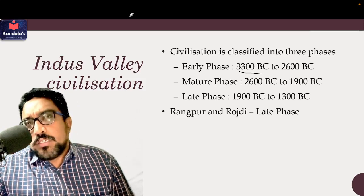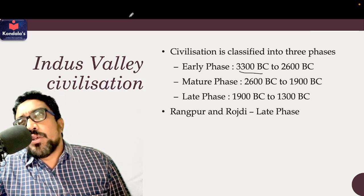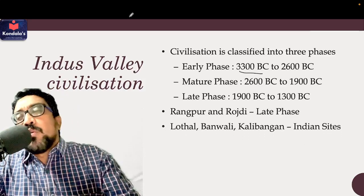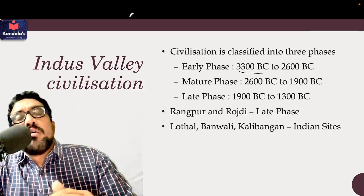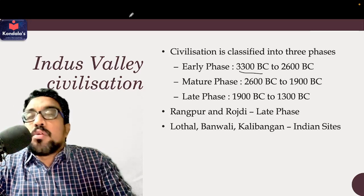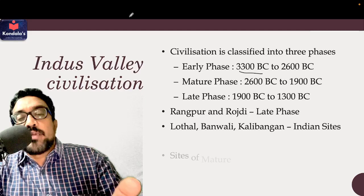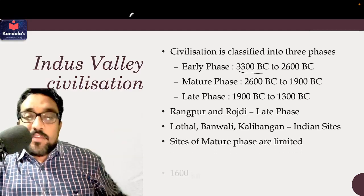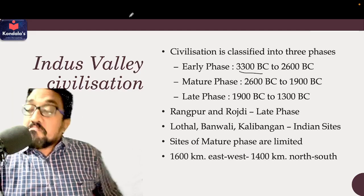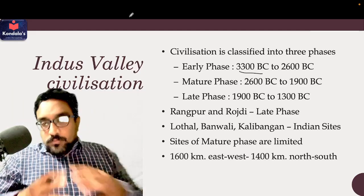Rangpur and Rojdi were settlements of the late phase of the Indus Valley civilization. Lothal, Banwali, Kalibangan, Rangpur, and Dholavira are all important Indian sites of the Indus Valley civilization. The sites of the mature or peak phase are comparatively fewer.